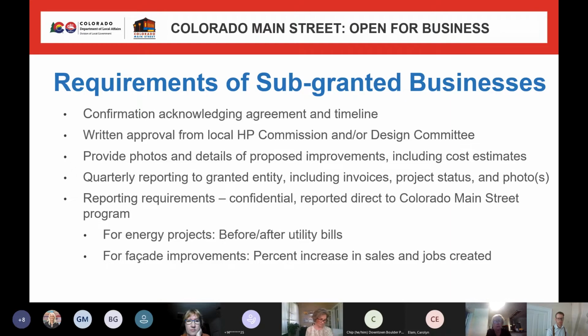In the submission itself, we're asking for photos and details of what the proposed work is. That does not necessarily mean that you need to have engineering drawings or details of anything. But what it does mean, and what I'm telling people from a time efficiency standpoint, is to take the before photos of your building, make a copy, and maybe circle the windows, or you need to redo the canopies, or you want to redo the paint and the facade. Mark up a photo so that we can see what improvements you are proposing for the building.